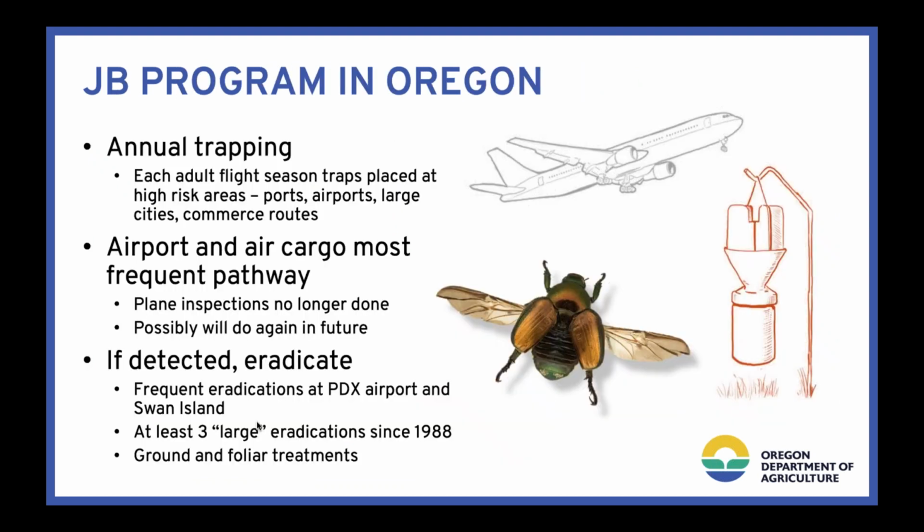Japanese beetle also loves roses. That's one of its most preferred host plants. Portland is often called the city of roses. We have our wonderful rose garden here in Portland, and unfortunately, it is extremely at risk if the beetle were to become established here in Oregon, because the beetles completely defoliate both the leaves and the flowers of roses.